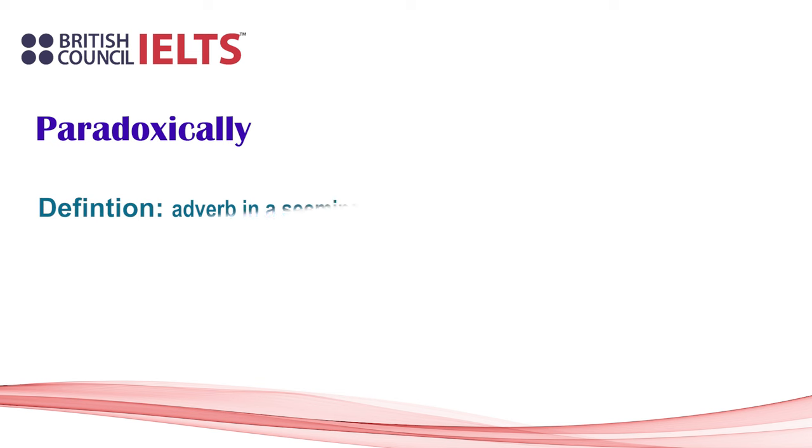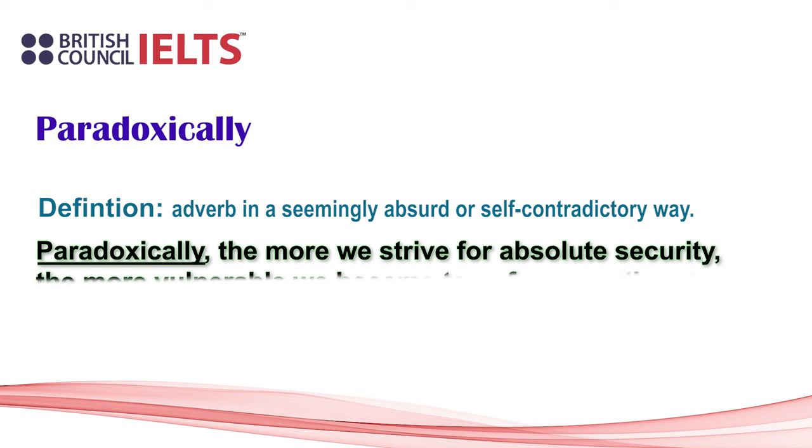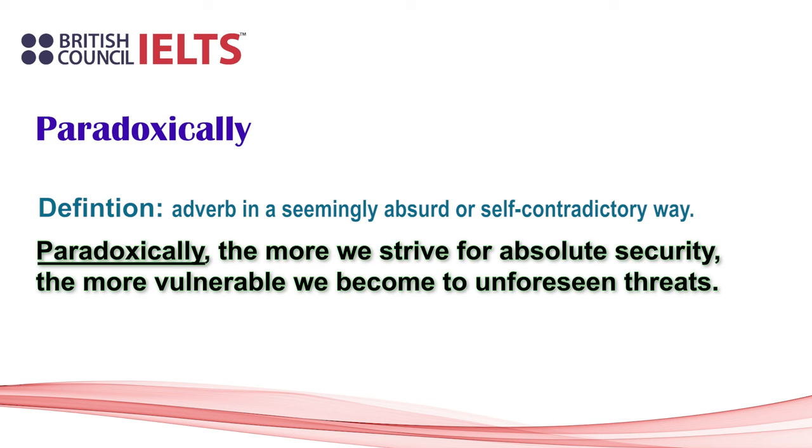Paradoxically, adverb, in a seemingly absurd or self-contradictory way. Paradoxically, the more we strive for absolute security, the more vulnerable we become to unforeseen threats.